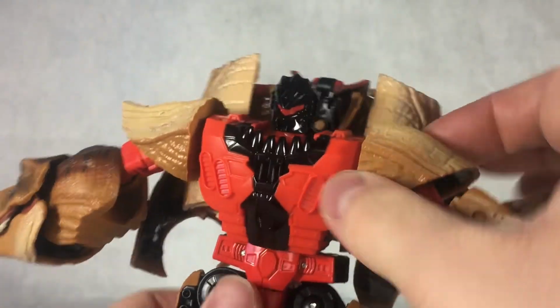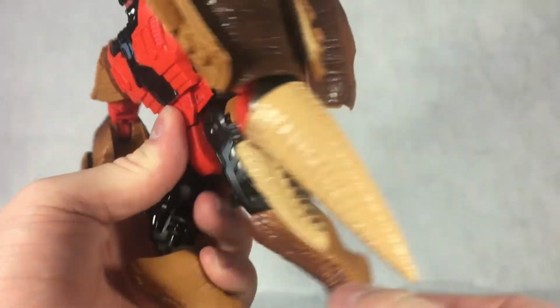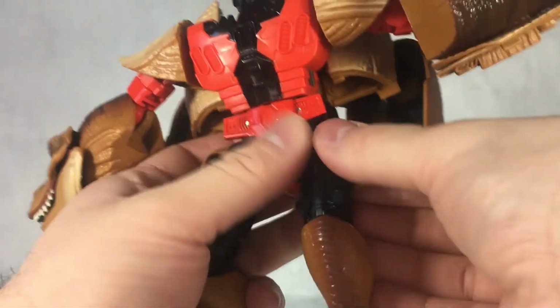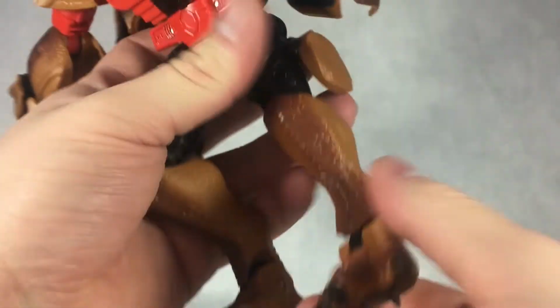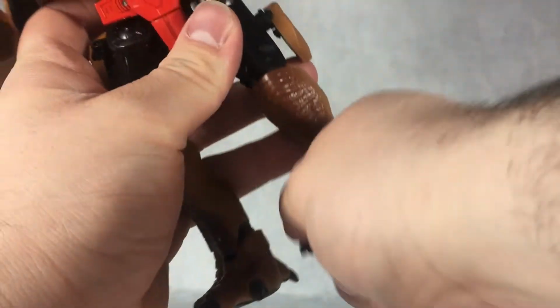Waist swivel. Hips can move forward. They can kick back that far. This keeps untabbing. Again, moves back that far, forward, out to the side. If you unpeg this and rotate it down, it can move outward even more. Swivel at the knee, bend at the knee, ankles move up and down, and you do get ankle pivots. So pretty good articulation on Tyrannocon Rex.